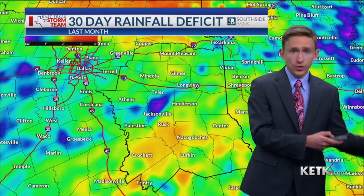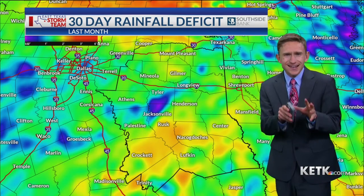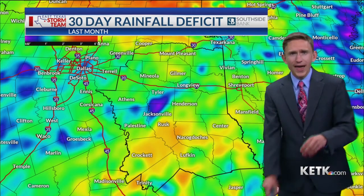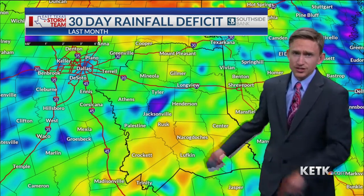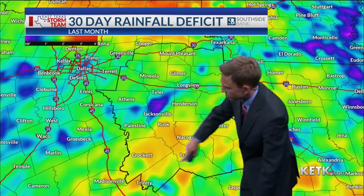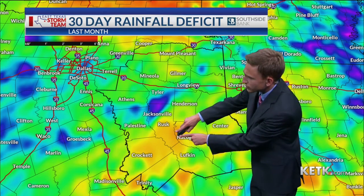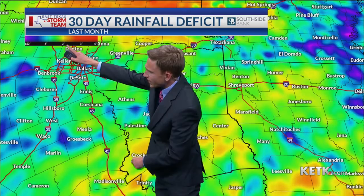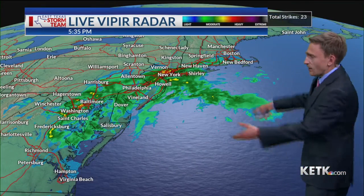And over the last 30 days, or approximately the last month or so, we've seen a deficit of rainfall at about 2 to 3 inches. So we've lost about 2 to 3 inches within the last 30 days. And the worst part is highlighted in the yellow right here, where you do see that yellow and starting to get into orange. You look at the legend right here, that's between 2 and 3 inches below where we should be.